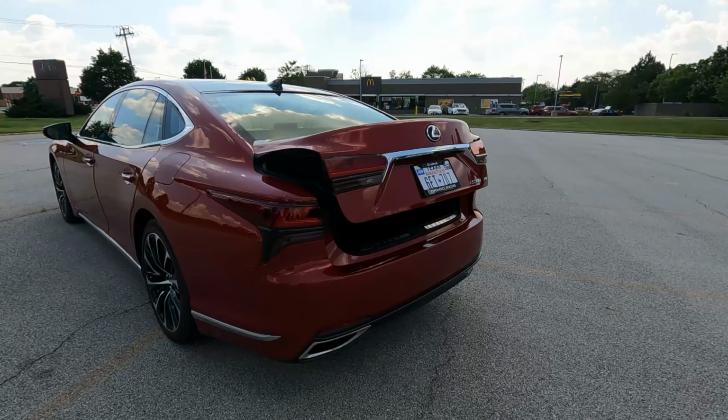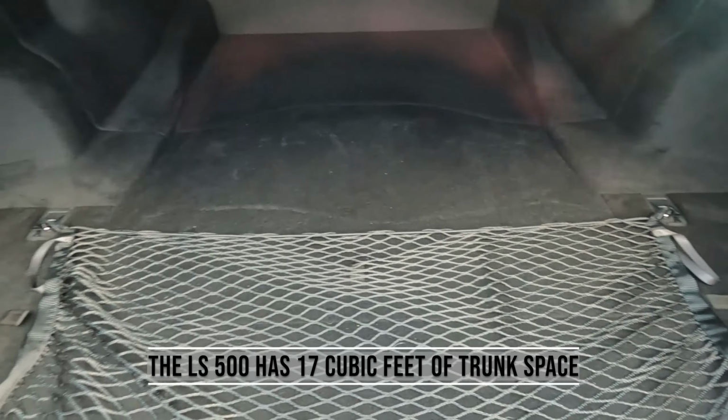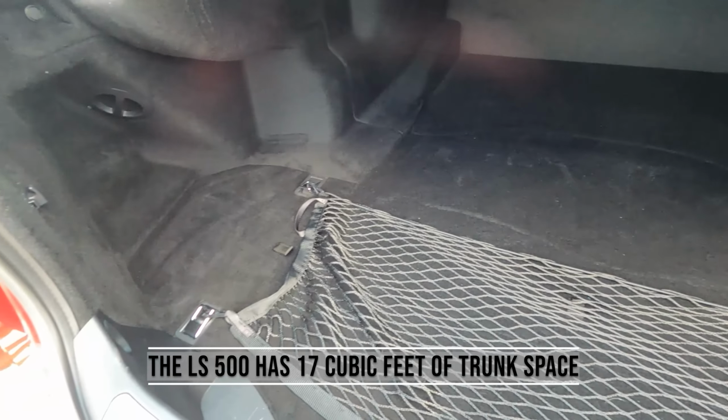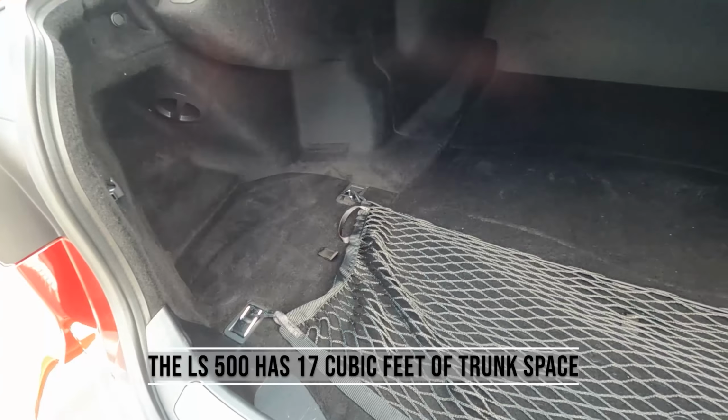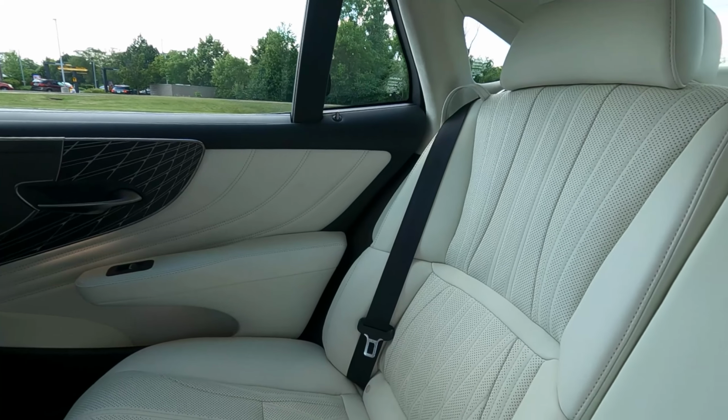Now, the trunk of this LS500 is power. Inside, you have a good amount of space. Unfortunately, though, there's not a whole lot of storage area. In fact, the rear seats do not fold down at all, so you are limited to what you can fit in here. Now, once you move to the second row, you'll be blown away with the inside of this LS500.